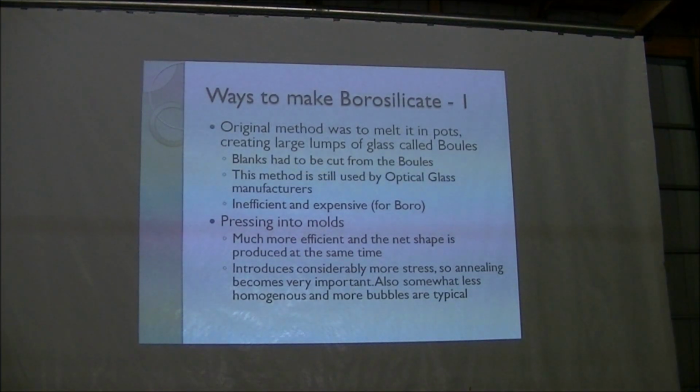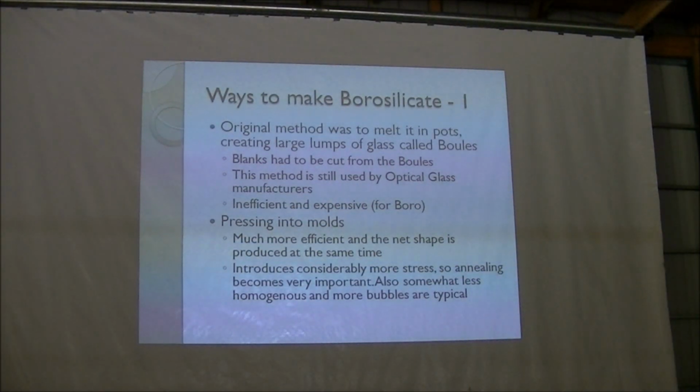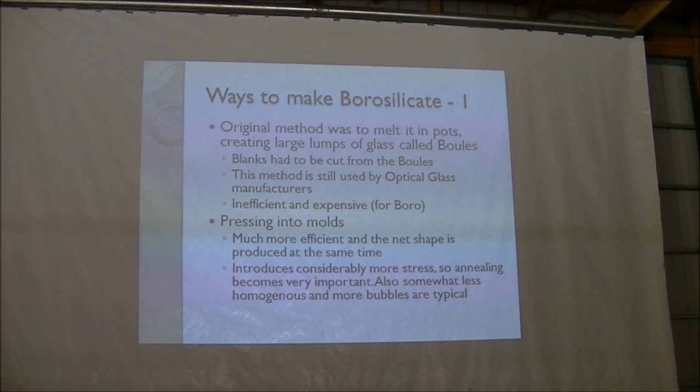However, it does introduce considerably more stress, and you've got to be a lot more careful about making sure that you have a homogeneous mix and there aren't a lot of bubbles or seeds in it, so that you get a good blank to work the glass, and you're not going to come up with divots in the surface that open up from bubbles and seeds.